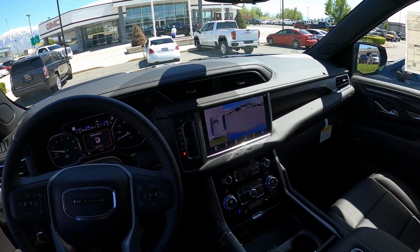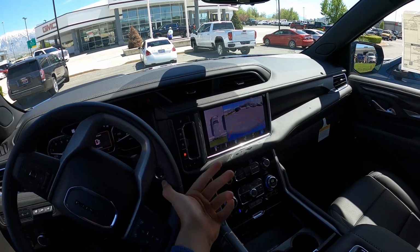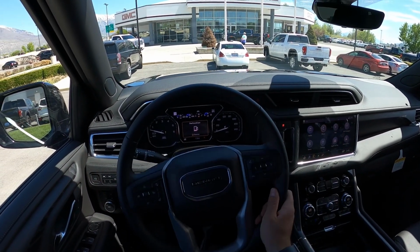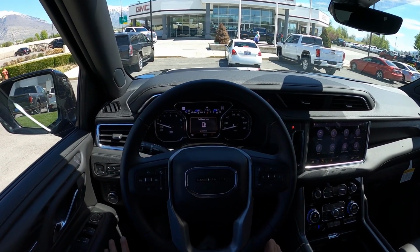Notice when I go into drive, it'll throw on the front camera, so then I'll have those lines as well. So great tech as well. And yeah, that's the Yukon. So let's go pop in the Caddy and see if it drives any different.